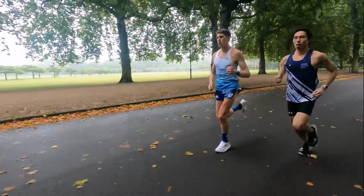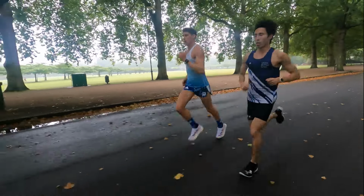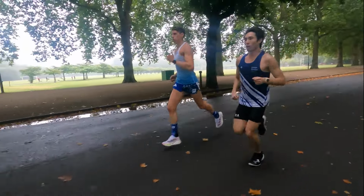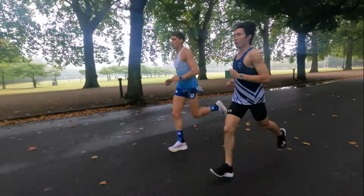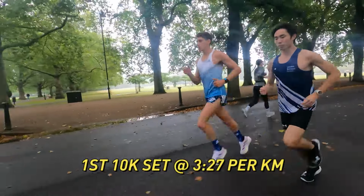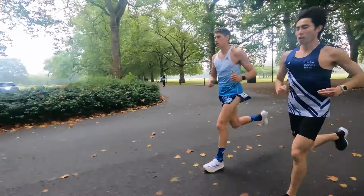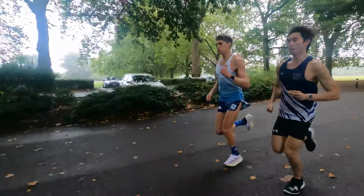So remember, we always want to progress throughout training. It's by far the most productive way to train. Starting off more comfortable, finishing faster. So to give you an idea, the first set we're targeting at 3:27 per kilometer, which is about 8 or 9 seconds per K slower than goal marathon pace. And well, thankfully this feels comfortable. If it didn't, I would be in big trouble right now.